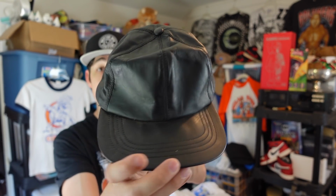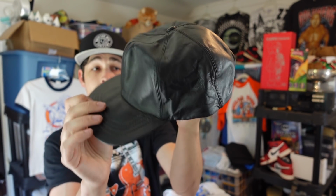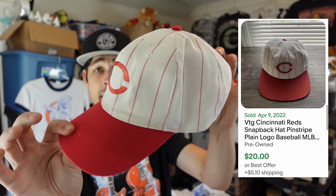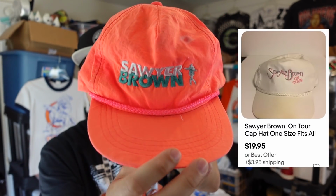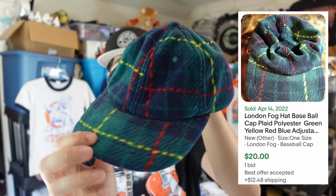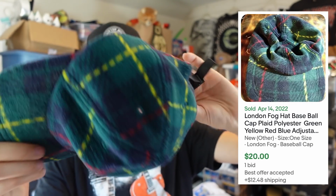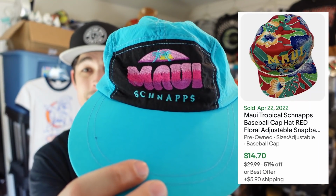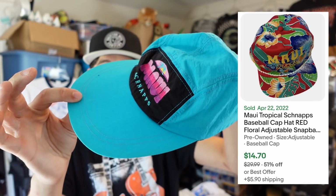I ended up grabbing 8 different hats. I'm just going to run through them real fast. They're all vintage. This one is an all leather one. It's on the Amalgamated Clothing and Textile Workers Union tag. It's made in USA, and it's an old school panel hat. An old officially licensed Cincinnati Reds pinstripe hat. Sawyer Brown, I don't know who that is, but I really like the color on that, so I grabbed it. This one right here is a little multicolored plaid fleece hat. It is by London Fog, which is the only reason I grabbed it. This one right here is a little Maui Schnapps hat. Look how long the bill is on that one.